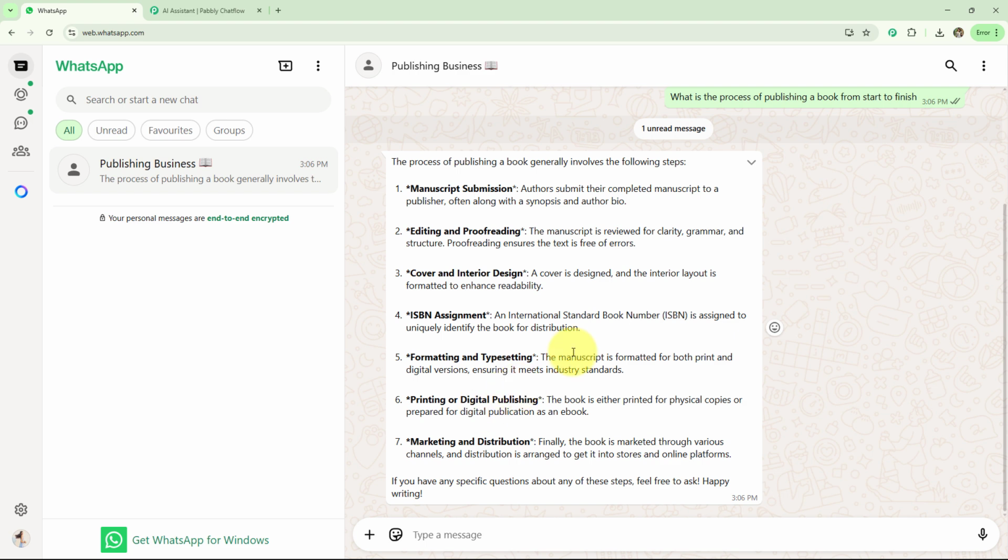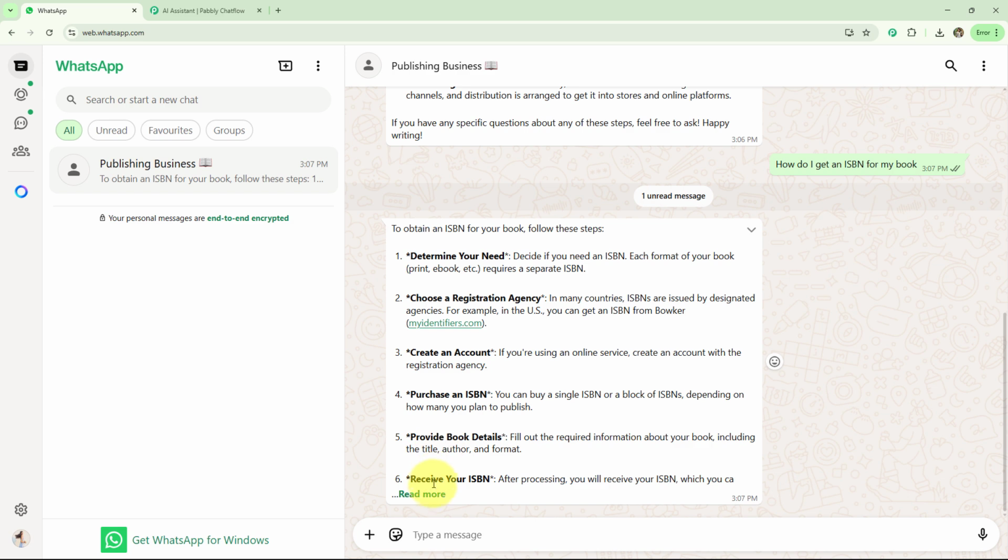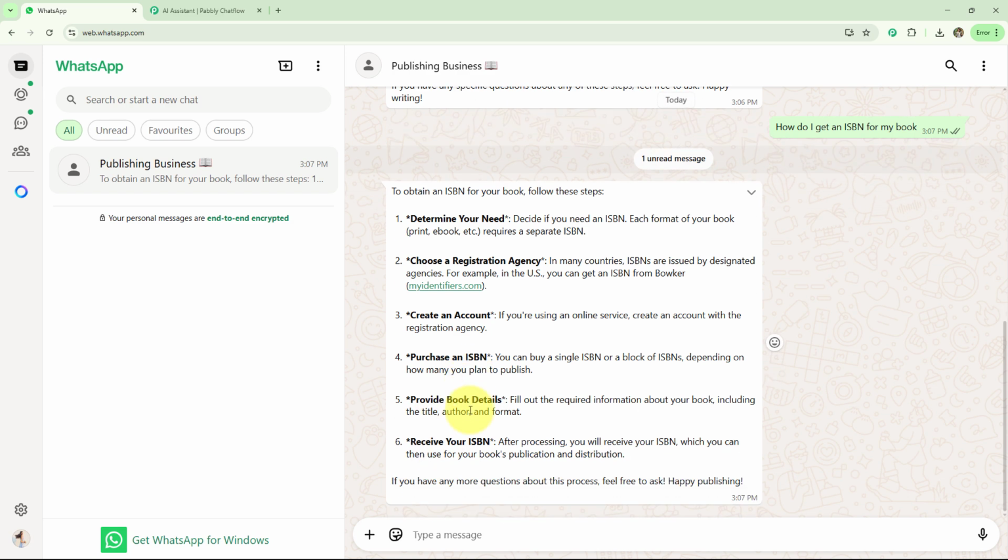So now I'll ask my next question, that is, how do I get an ISBN for my book? So as you can see, again I received the step-by-step process of how I can get an ISBN for my book. Also, they have given me this link for the same purpose.